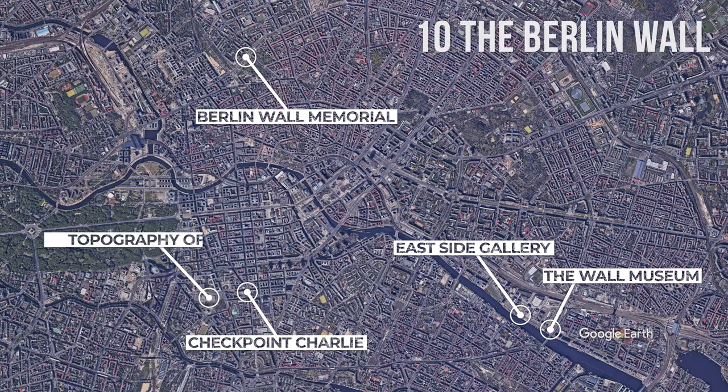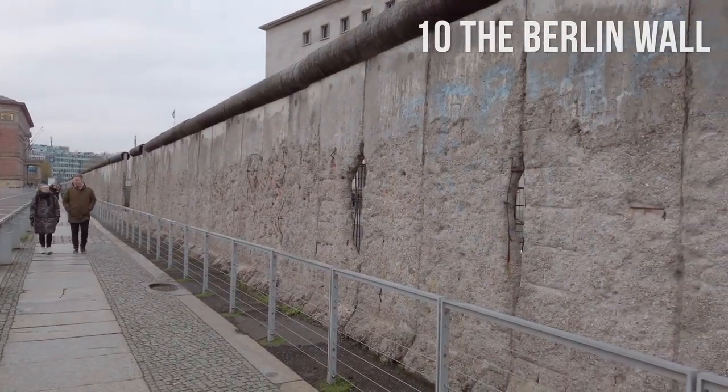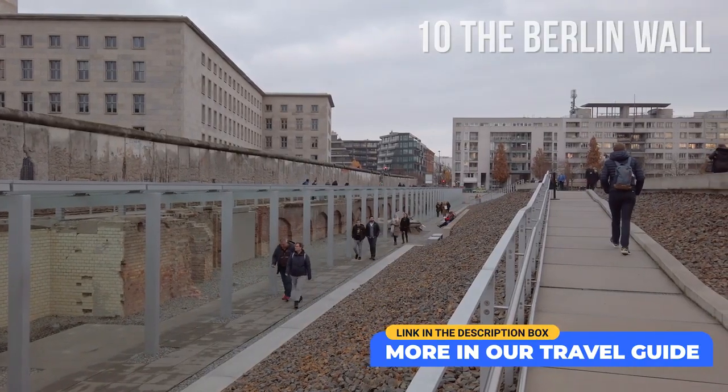In front of the Topography of Terror Museum, you will find a well-preserved section of the Berlin Wall. Check our travel guide for more information.